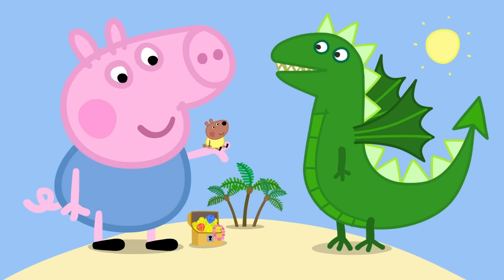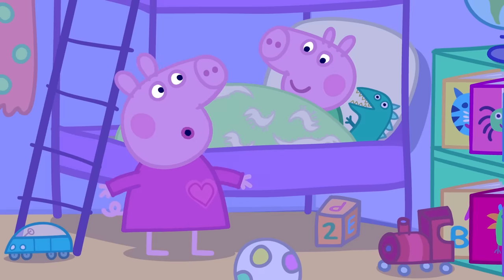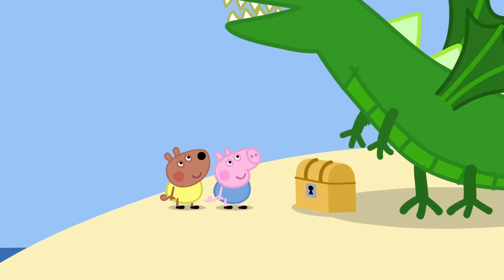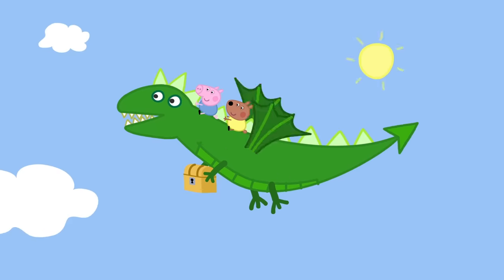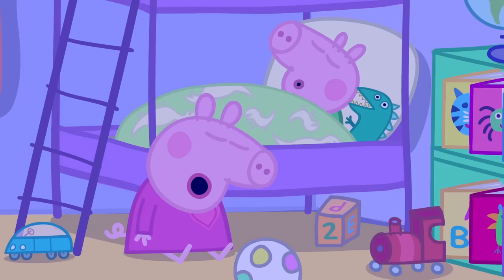But then Georgie Pig began to shrink. He shrank and he shrinked and he shrunk until he was the same little Georgie Pig as he was before. "How will we get back home now?" said Baby Bear. "I can fly you home," said the dragon. So Georgie Pig and Baby Bear hopped on the dragon's back and flew all the way back home to the little house in the forest. And then it's the end. George is asleep. Peppa is asleep.